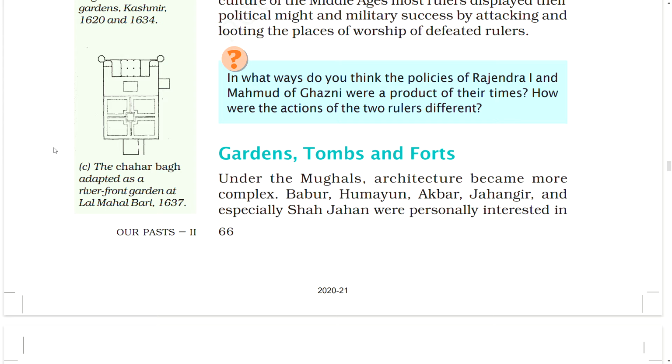In what ways do you think the policies of Rajendra I and Mahmud of Ghazni were a product of their time? How were the actions of the two rulers different? Comment on this.